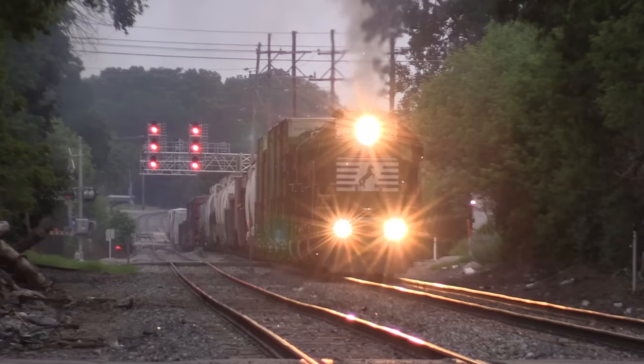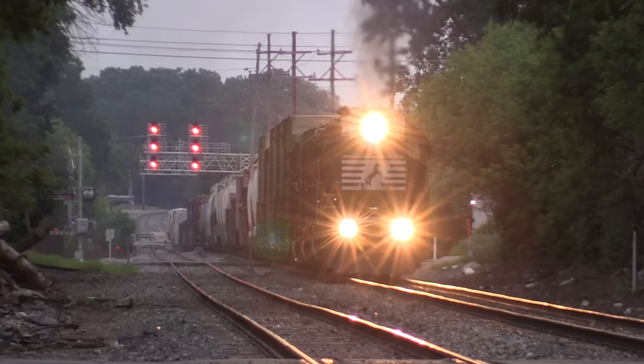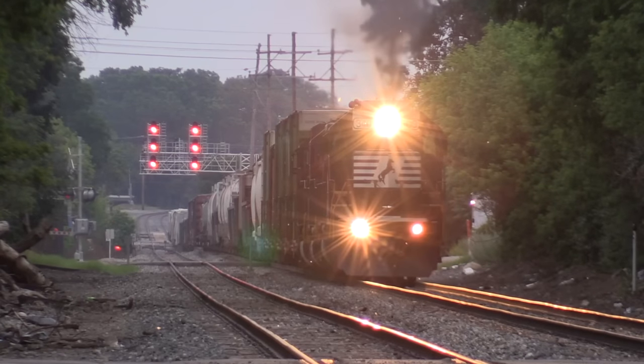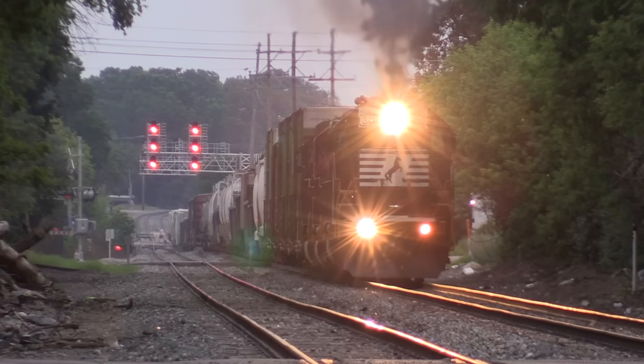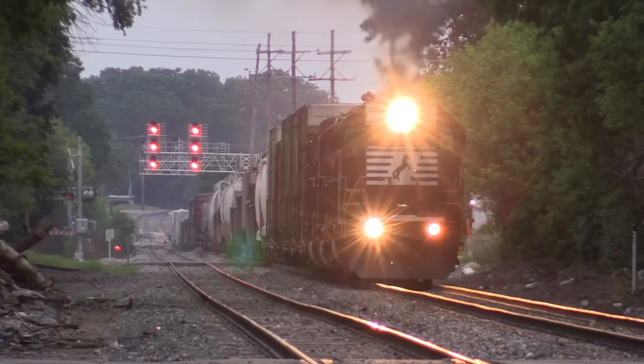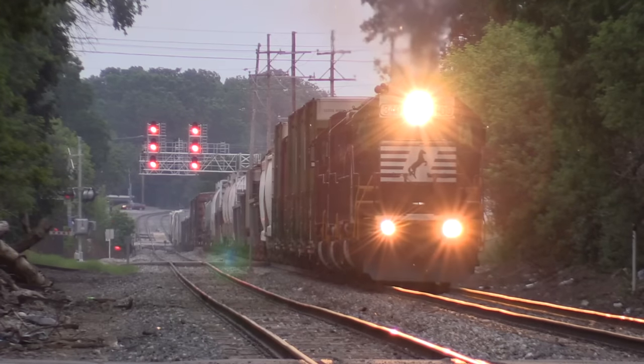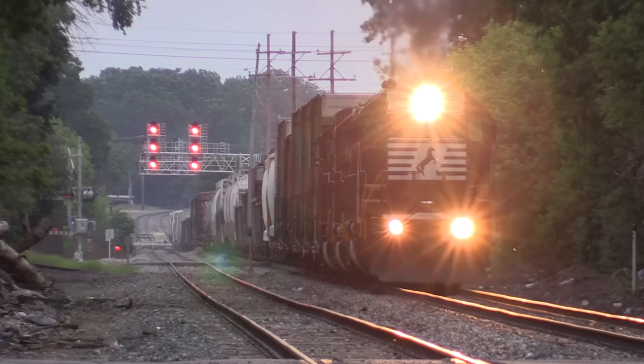This evening, B-33 was having engine trouble, and the second unit wouldn't come online, so the SD-40-2 and trailing GP-60 would be doing all the work. Listen to the turbocharged EMDs roar as they battled the hill.